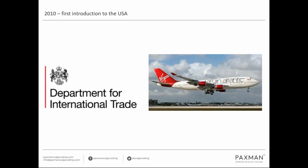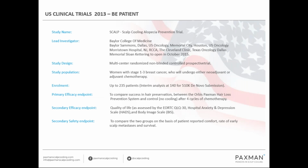If we look at the next slide, this is really just to demonstrate that we need to be patient. So we learned about the regulatory pathway. We started building relationships with a number of centres and hospitals throughout the US. So from 2010 to 2013, it was really about understanding that regulatory pathway, but also building those relationships. By 2013, we started our clinical trial, which was a large randomized controlled trial, which took significant investment, and it took significant time. So it was really important to understand that we needed to be patient.